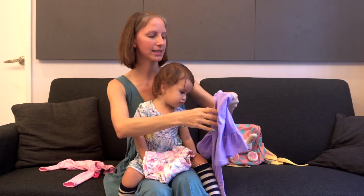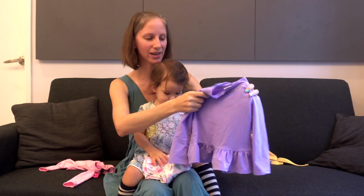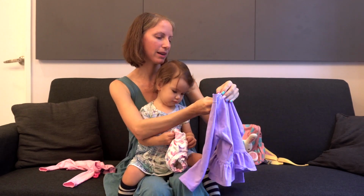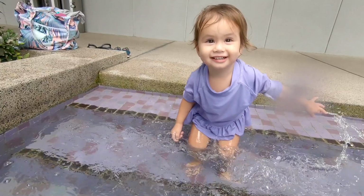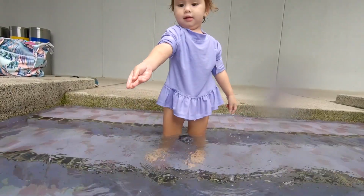Or she also has a City Threads. I love City Threads because all their clothing are made in the USA. And I got this one a bit big on her. It says 18 to 24 months, just knowing she'll grow. She'll kind of outgrow this one on the trip, and then she's growing into this one.